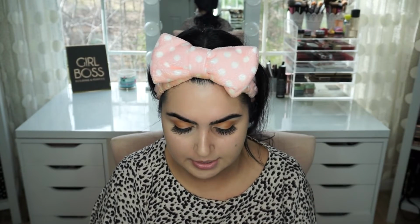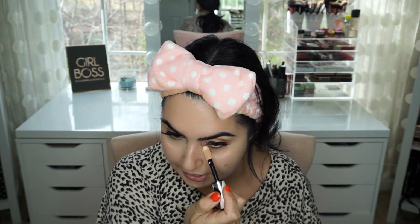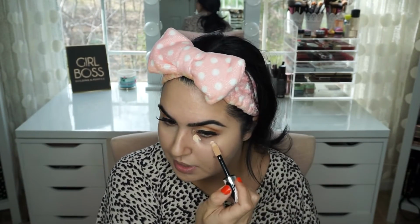And then I go in with the sponge and just blend out the concealer and the foundation together so it looks seamless. Now I'm going to go in with the Infallible Full Wear Concealer, and it does have the same applicator, which is pretty cool. I really like this applicator, and I'm going to do the same thing.